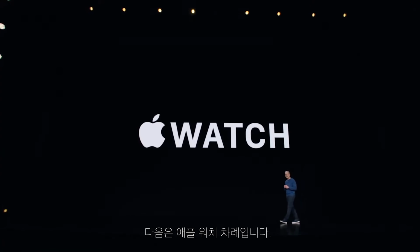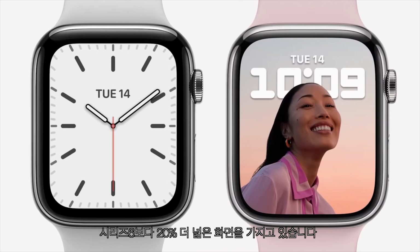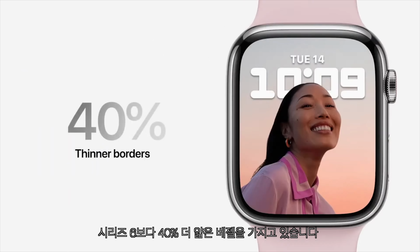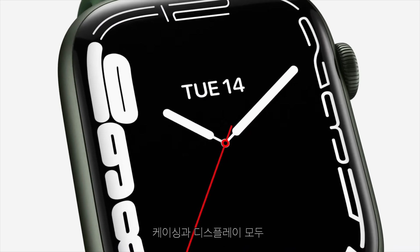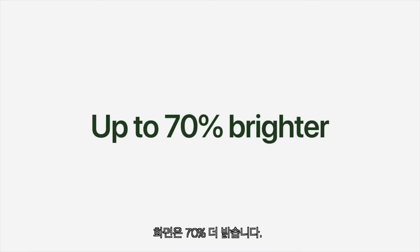Let's talk about Apple Watch. The new Retina display on Series 7 has nearly 20% more screen area than Series 6. And it's an even bigger jump over Series 3, with over 50% more screen area. That's 40% thinner than on Series 6. Both the case and the display of Series 7 have softer, more rounded corners. And it's also up to 70% brighter indoors when your wrist is down.